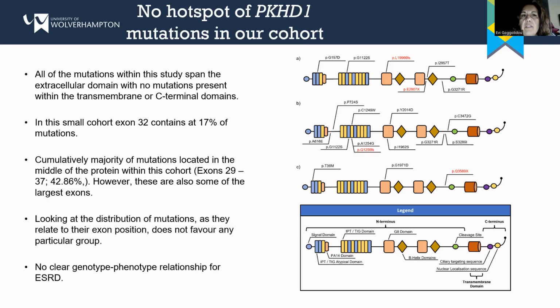So you can have individuals that reach end-stage kidney disease in the first year of life, and individuals that don't reach end-stage renal disease until 15 or 18 years of age that have mutations in similar places or similar types of mutations. So it's not actually the information itself in the context of the gene that appears to be affected in this cohort. There is something else.